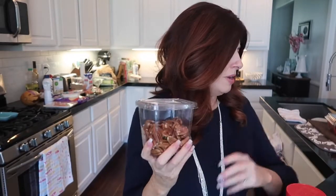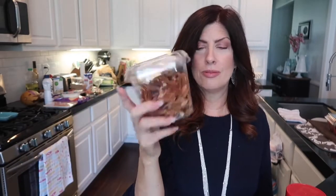I mentioned cottage cheese, half a cup, 4 carbs, awesome snack, love it. Nuts, you know, nuts are amazing. These are pecans. I think these ones have, oh gosh, I have to look. 1 carb for 1/4 cup. Pecans are awesome. These are awesome as well.